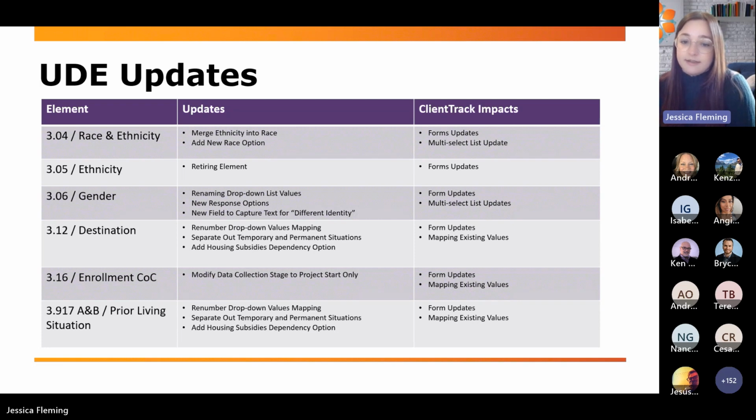In particular, hopefully moving forward, it'll be a lot more clear on how to actually capture this and make sure that it's as accurate as possible, especially for reporting. So hopefully by just having a one-to-one relationship with client location and the enrollment, it'll streamline a couple of things. This will also mean, of course, that there are going to be form updates. And then, as I mentioned, there will also be some mapping for this as well.